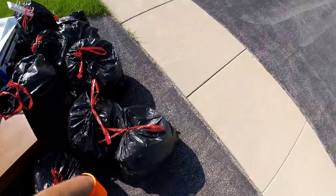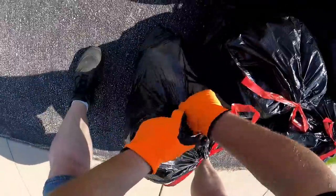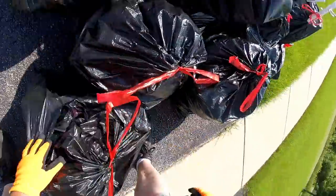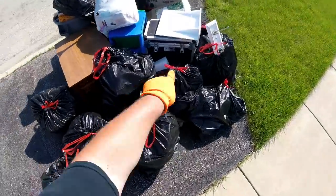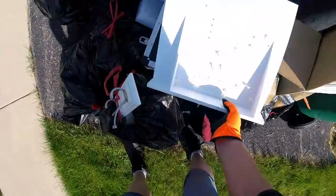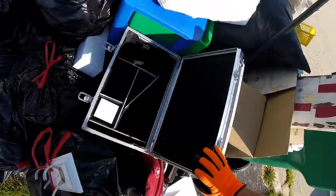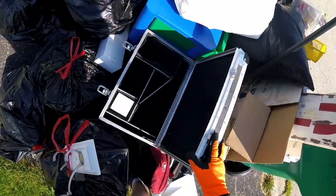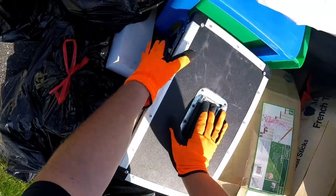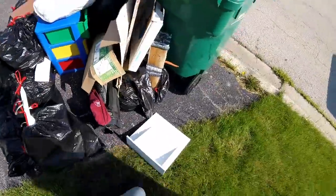Yeah, there's a ton of stuff here. I'm just gonna do a quick peek. Not gonna make a big hole here. But that case is going with me. No doubt about it. Oh yeah. Got some music stuff in there. Indubitably. Oh yeah, you're going with me.